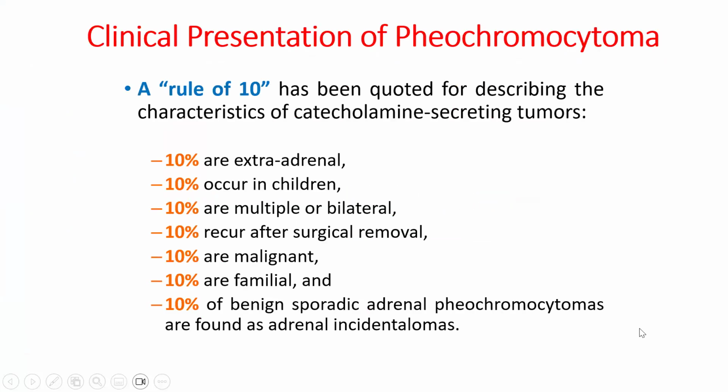Yes. Okay. So pheochromocytoma. You know, the clinical presentation is usually a rule of 10. Namely, 10% are extra-adrenal. 10% occur in children. 10% are multiple or bilateral. 10% recur after surgical removal. 10% are malignant. 10% are familial. And 10% of benign sporadic adrenal pheochromocytomas are found as adrenal incidentalomas.